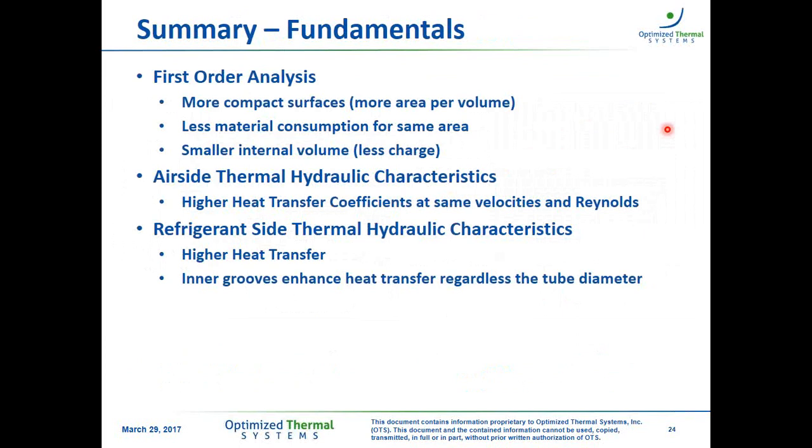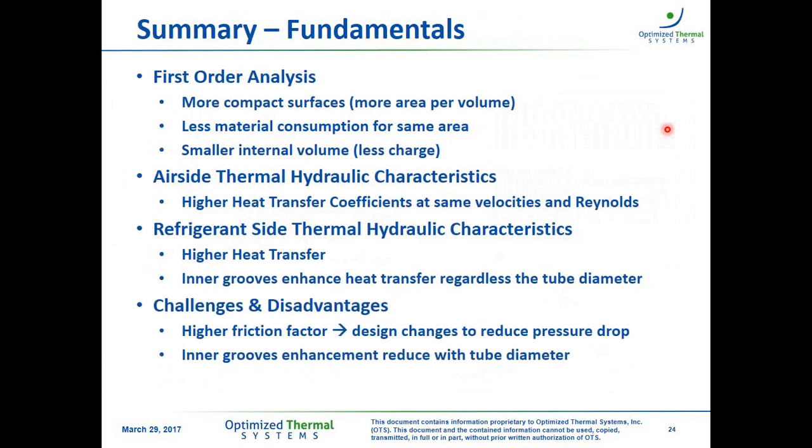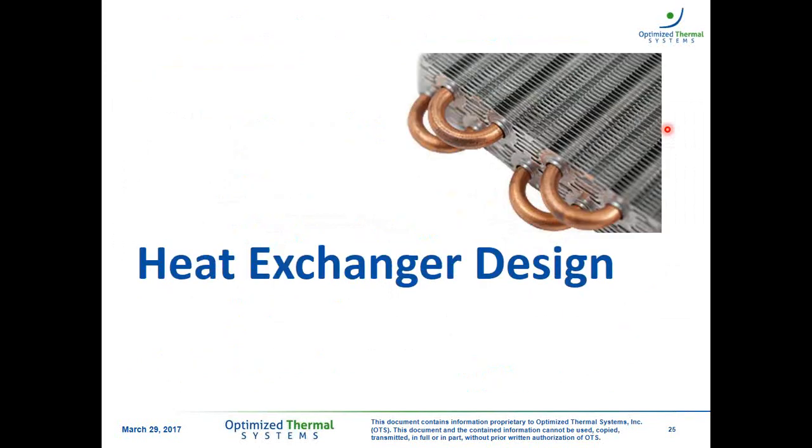On the refrigerant side as well, the inner grooves have enhanced heat transfer regardless of tube diameter, so we can all benefit from it regardless if it's 3 or 9 millimeters. But now, some of the challenges and disadvantages. As we saw, for both sides we have a higher friction factor, so this poses some additional design challenges so we can actually reduce the pressure drop on both working fluids. And the inner grooves enhancement reduces with the tube diameter, though they're still beneficial. They're not as good as they are for larger diameters.